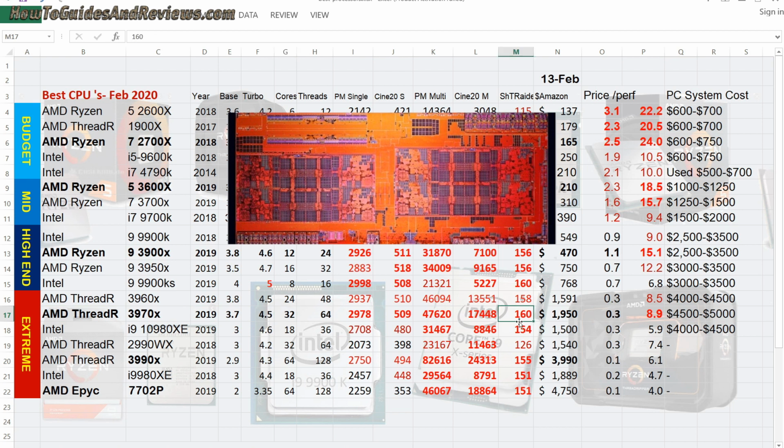If you're going to do gaming, it'll be good for gaming as well because it's got better single core performance than the 3990X. As you see, 509 versus 494 and 2978 versus 2750. So it's obviously better for gaming than the 3990X and at half the price. But for the extreme end, you're going to be using it for productivity.